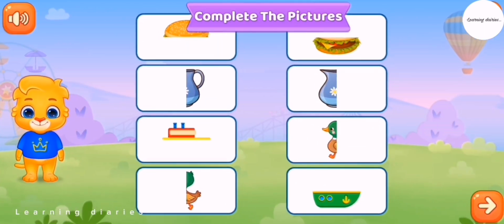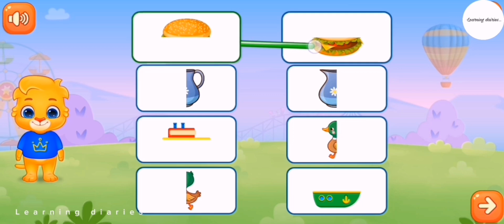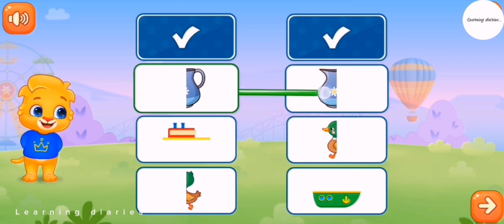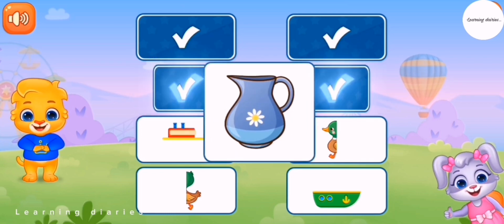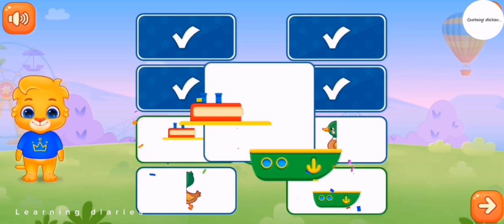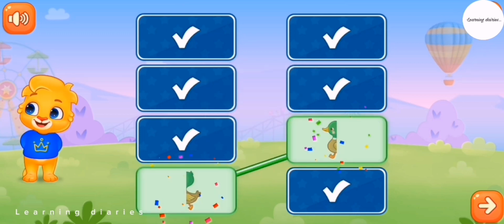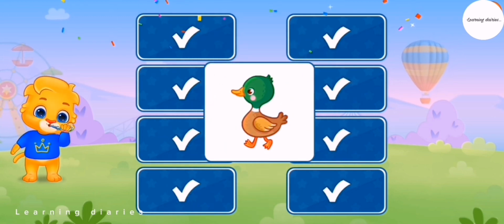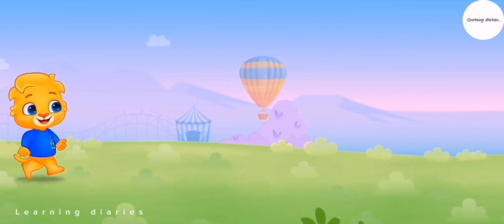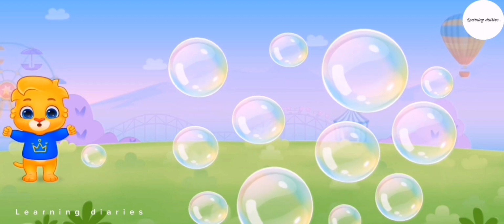Complete the pictures. Nice! Ready to pop them with me.